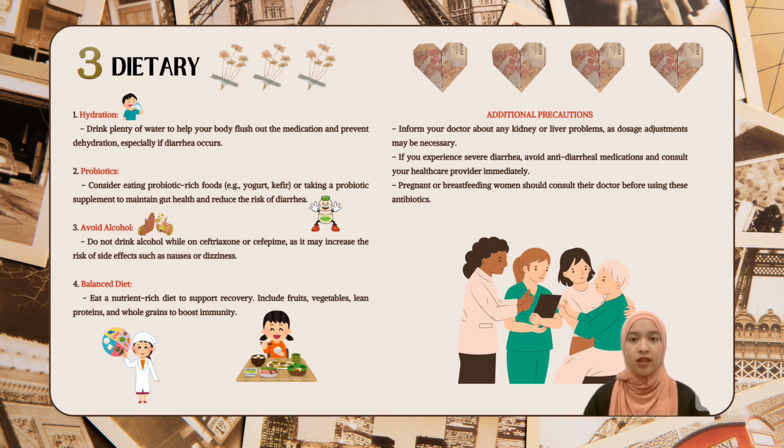Before I finish, here are a few extra precautions. First, inform your doctor if you have kidney or liver issues, as dosage adjustment may be necessary. Second, if you experience severe diarrhea, do not self-medicate with anti-diarrhea drugs. Consult your healthcare provider immediately. Last one is for pregnant or breastfeeding women: it's essential to discuss the use of this antibiotic with your doctor.